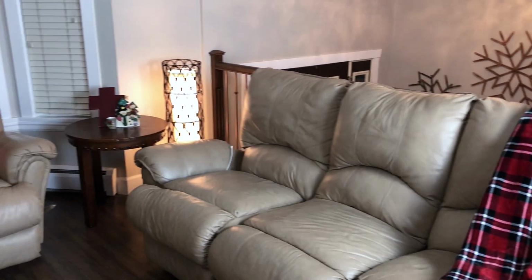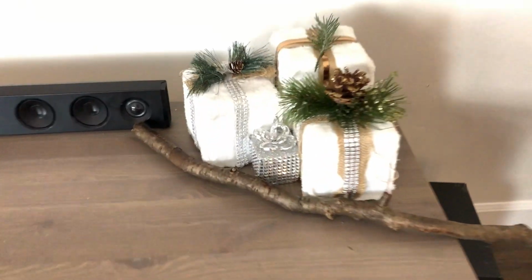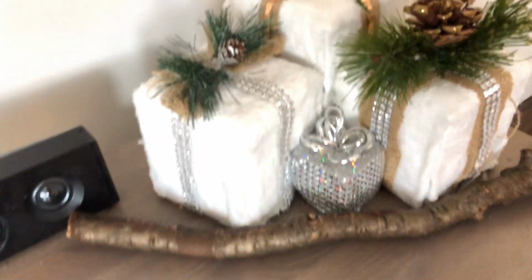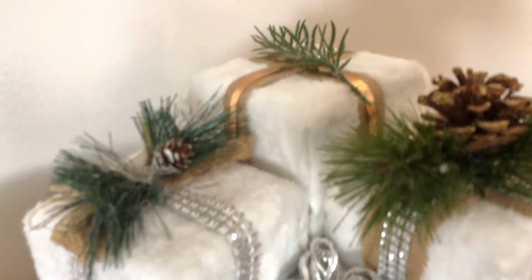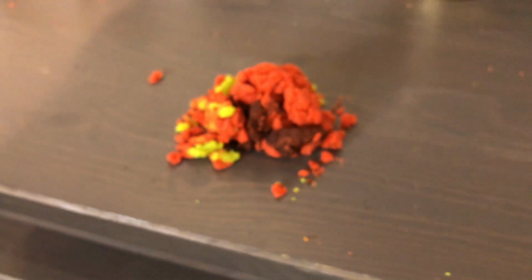So that's already down, but let's get rid of some of the red in here, the snowman coasters, the presents that I made that are still on the TV stand, and even my son's Play-Doh masterpiece that has been sitting in the corner of the TV stand. It's just time to go. Let's switch out some of this stuff and see what we're left with.